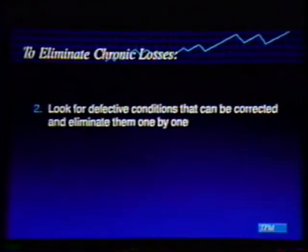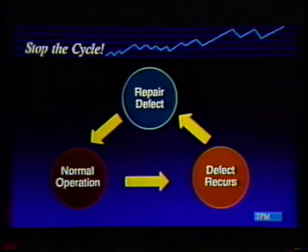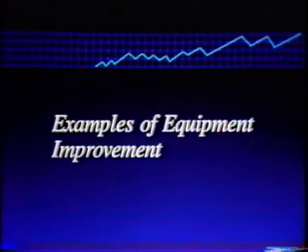Through PM analysis, we identify defective conditions among the causes related to the problem and eliminate them one by one. This approach steadily reduces the chronic problem and often leads us to its solution. When we take steps to prevent every slight defect or defective condition associated with a chronic problem, we stop the endless cycle of repair and defect recurrence. Now, let's look at some examples of equipment improvement.